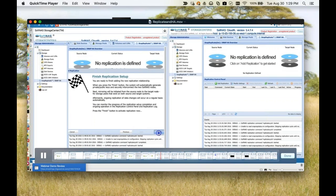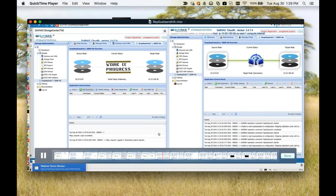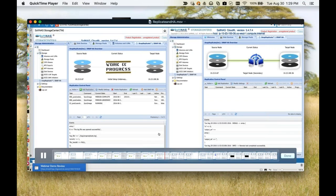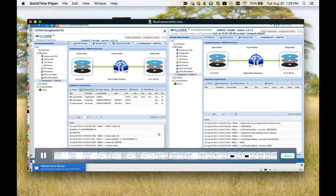And with just that click, I've made my system more resilient. I'm going through the process right now of replicating my data into a different availability zone. And I'm able to do a manual failover if push came to shove, to access my data from a different node.